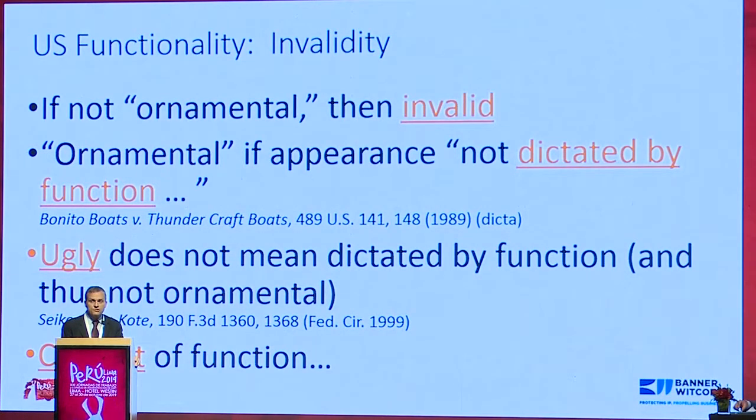But this then gets to the question, what does ornamental mean? The closest thing we have as to what ornamental means is that ornamental means the appearance is not dictated by function. This came in a United States Supreme Court opinion, until the Apple-Samsung opinion, which you may be familiar with. This was the closest a design patent ever got to the United States Supreme Court. The case was Bonito Boats v. Thundercraft Boats. The problem is that this case was not about a design patent. It was about a special state law protection, sui generis protection of a boat hull. But they did say in there that ornamental means not dictated by function.